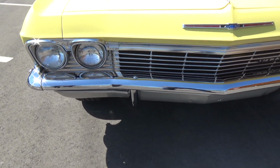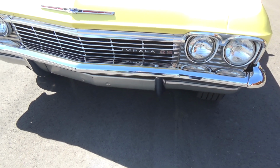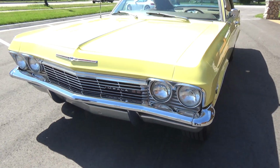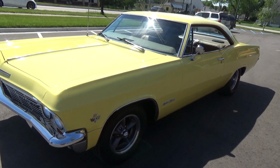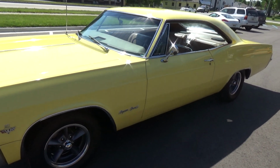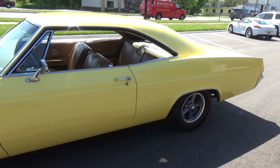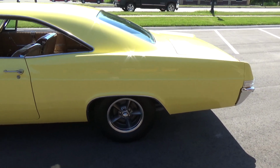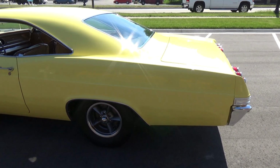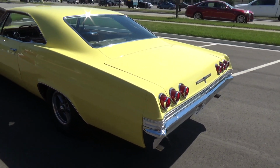See the grille. Original grille, excellent condition. Front bumper's been re-chromed. Very, very nice car. Nice straight down the sides. Got a lot of nice little upgrades done. It's got the vintage gray center torque thrust type wheels on it. Nice big tire tucked up in the back.